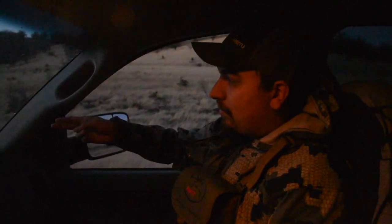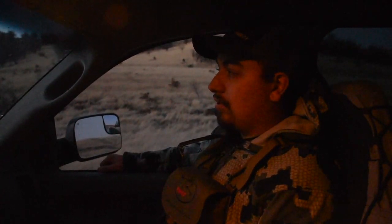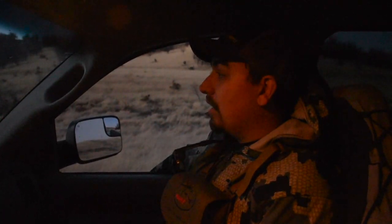We're actually just driving down this road. We're about 20 minutes before shooting light, and there's a pretty decent buck just kind of up into the timber that we spotted. So we just kind of backed off, parked the truck. We're going to wait till legal light, get some good glass on him, see if maybe it's a deer we potentially want to go after.